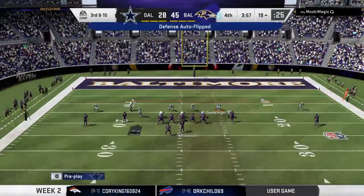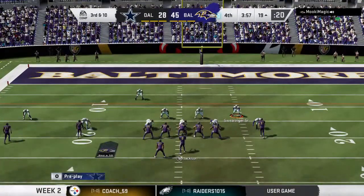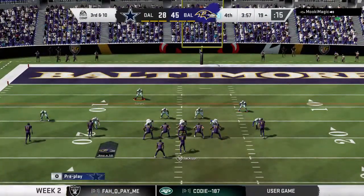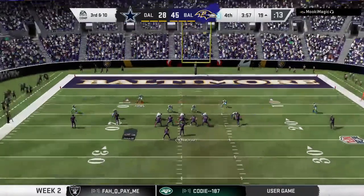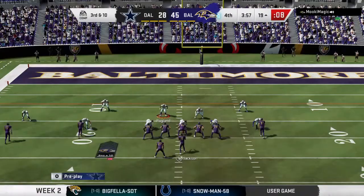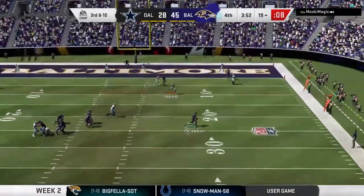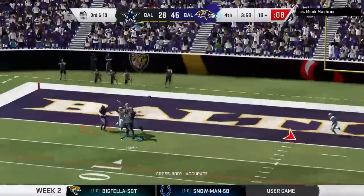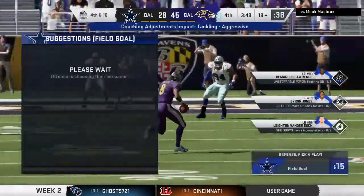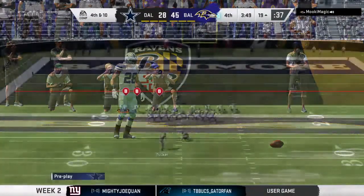This is 3rd and long. Jackson. Flushed out right. And that is incomplete. There was no secret who they were trying to get the football to. Well, no, they went to him on 1st down, 2nd down, 3rd down, all 3 incomplete.